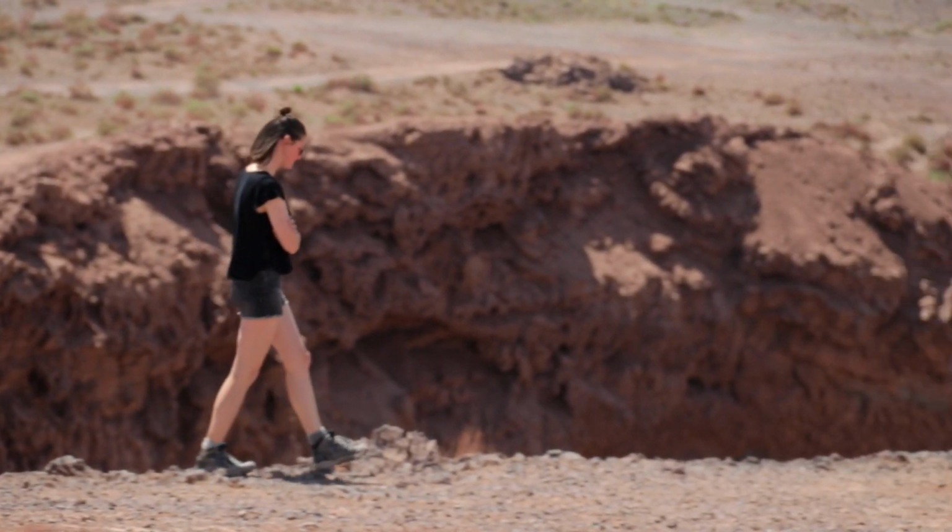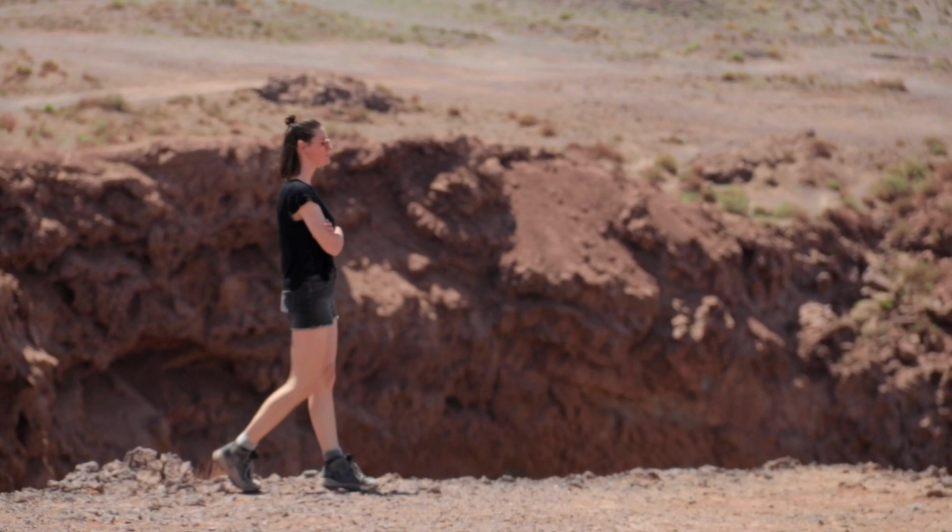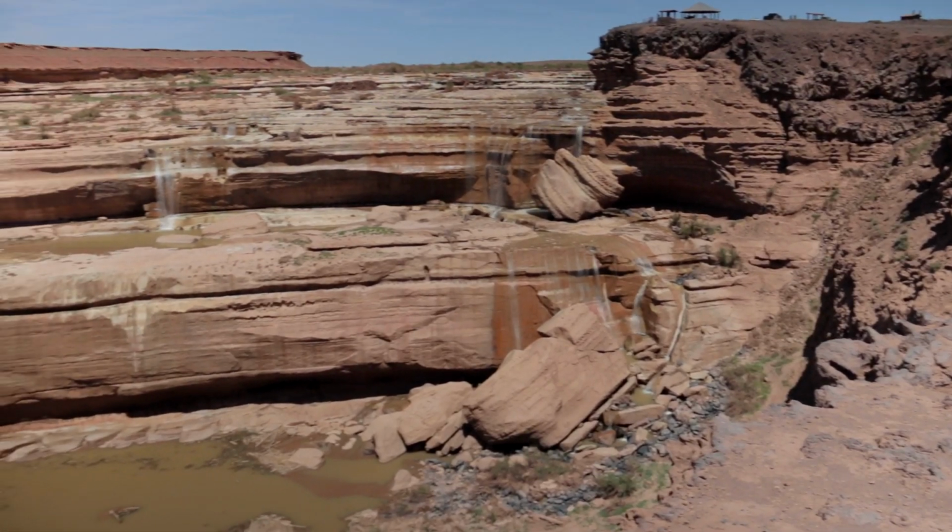Waterfalls just outside of Flagstaff, Arizona. I found it online.